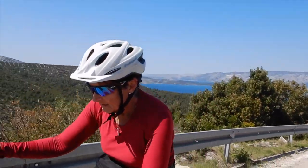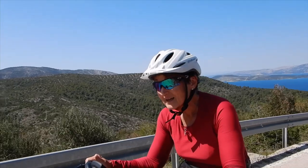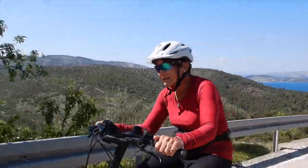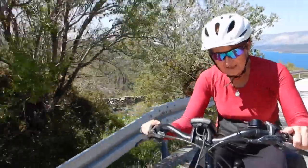electric motor, that's for sure. What's the gradient we're going up? 10%, I think. There's a little village ahead. Time for a drink.